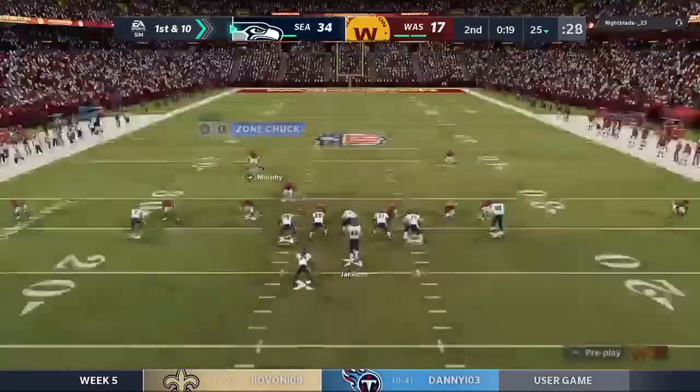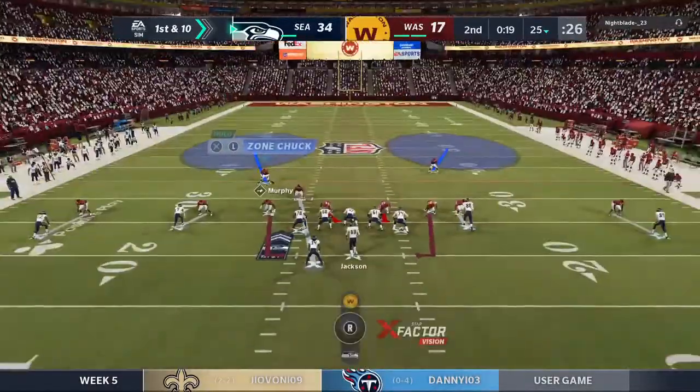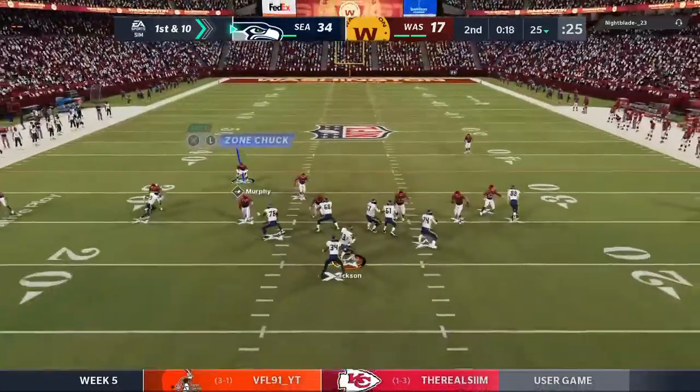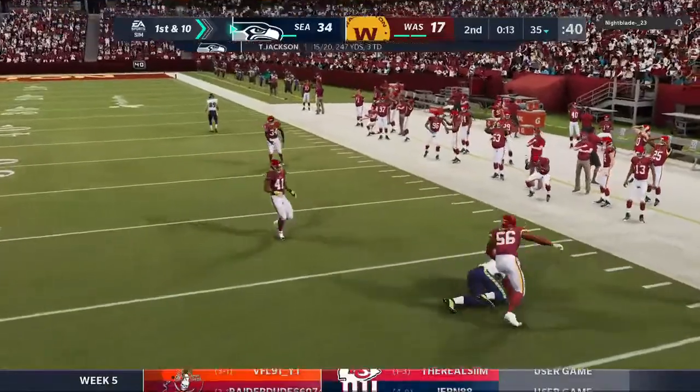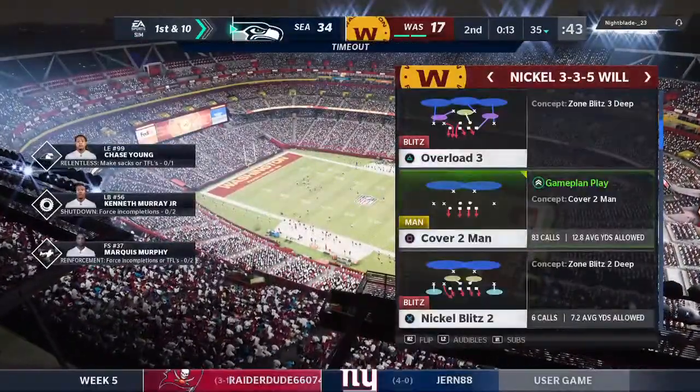Coming to the line here to begin their next drive, the Seahawks offense. Now, we're under 20 seconds to go in the half. I'm guessing the wise play here is be safe. That is the wise play, because if you think about trying to fool them here, here's what you're facing.